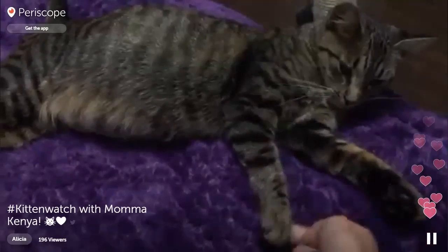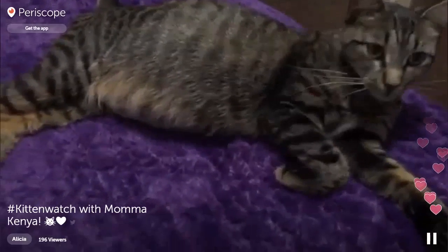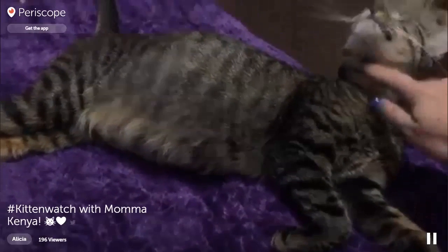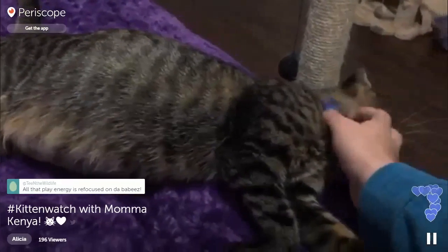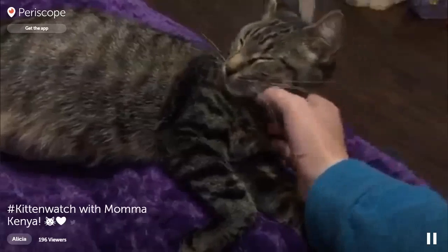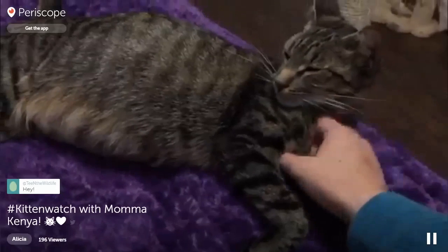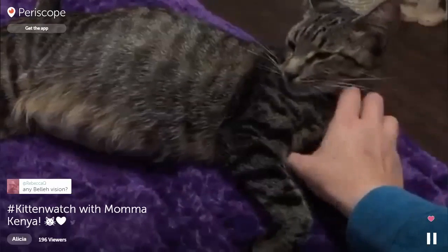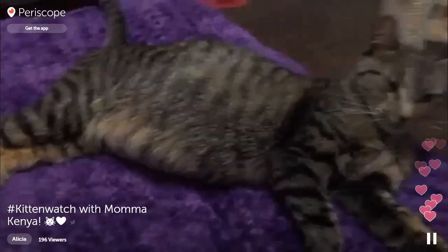What are you doing, Mama? Chin scratches. Oh, chin scratches. Feel so good. We're definitely getting belly vision. Yes, they're quite active this evening.